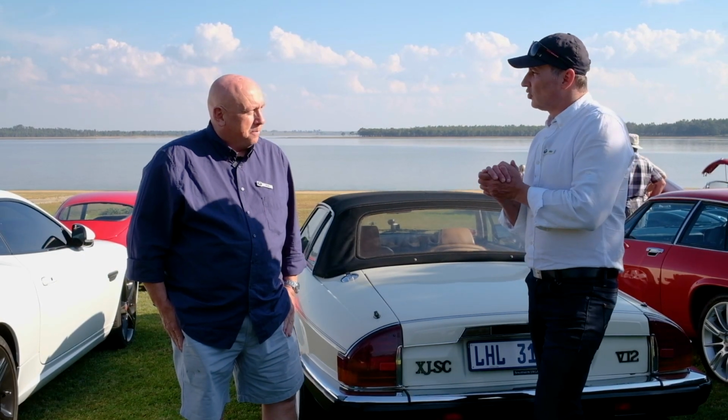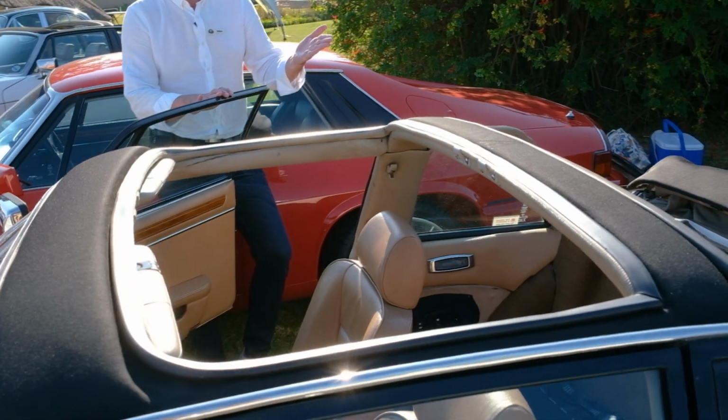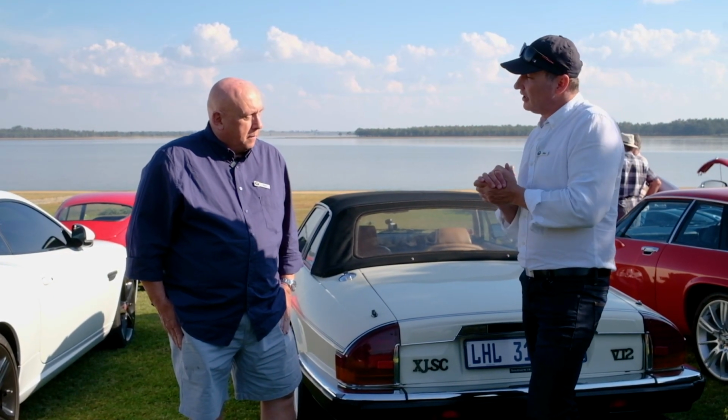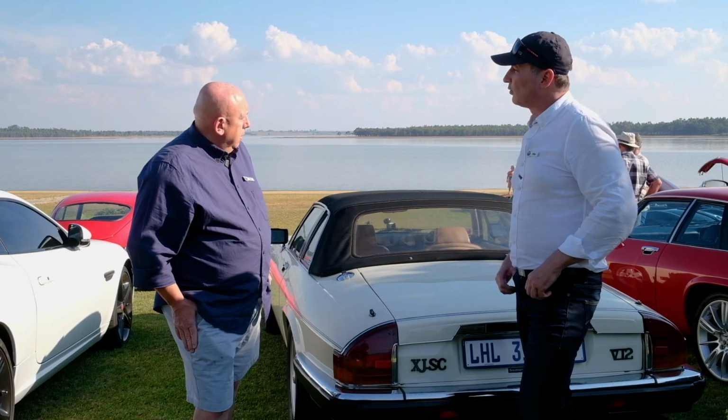Now, interesting that you talk about the full convertible. It's not often that I learn something new. Today I genuinely did. I've always seen the XJS without a roof, and I've assumed they're all the same. Tell us about the difference between the full convertible and what we've got here.